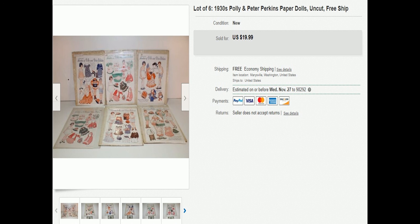Originally, I got this at an auction. This came from an antique store, and each of those plates had about a $15 price tag on it, but they weren't moving at that price in the antique store.